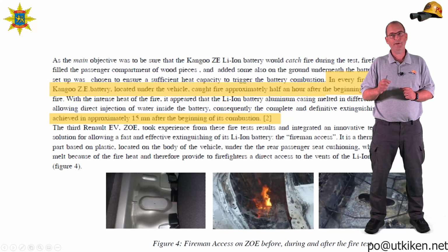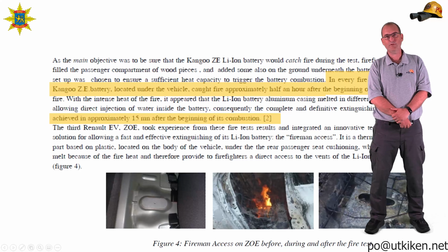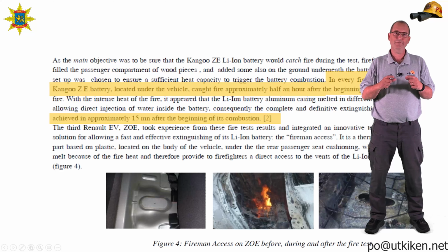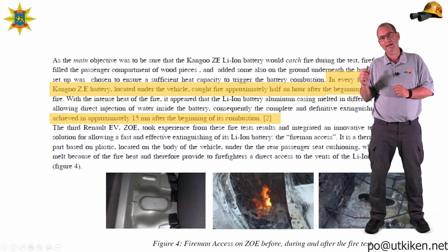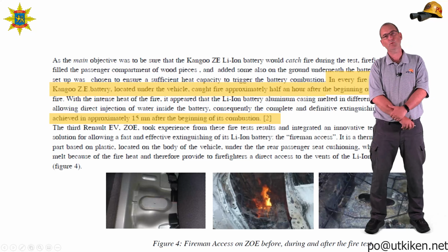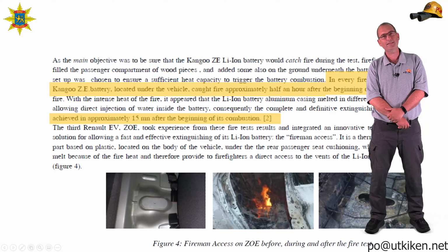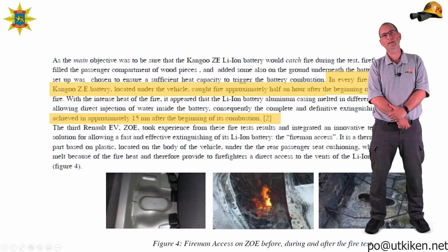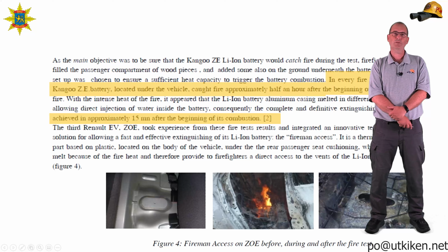So if you look at a Renault today, we will look at a rescue sheet for a Renault Zoe. There is a fire water inlet. It's under the back seat, and when the back seat has burnt away, you will probably see flames coming up from that hole, and that's where they put the water. And I think that's the way to go for car manufacturers, to make it possible for the fire brigades to get water onto or into the battery casing.